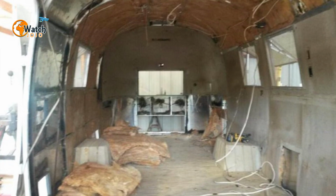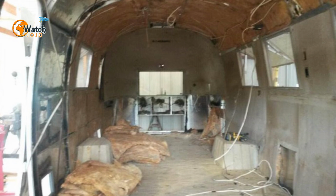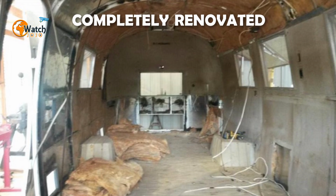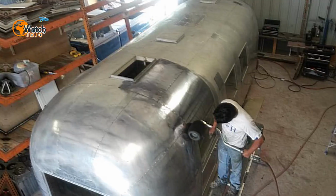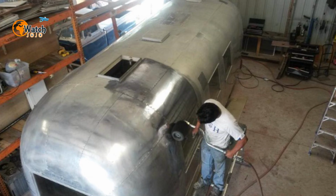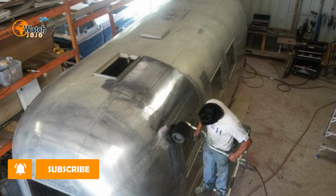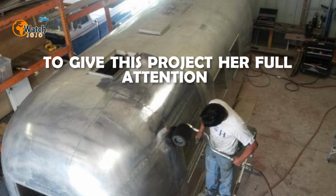Notwithstanding the trailer's shabby shape, every butterfly has to start out as a caterpillar, and it was time for a metamorphosis. The inside of the caravan was going to be completely renovated, with the floor, wiring, and insulation all replaced and updated. The potential for the old caravan literally began to shine with its new exterior improvements. And having left her 9-to-5 marketing manager job to give this project her full attention, McLaughlin was undergoing a transformation of her own too.